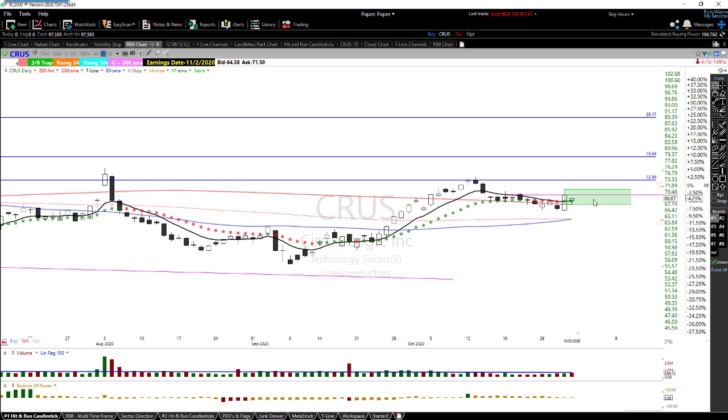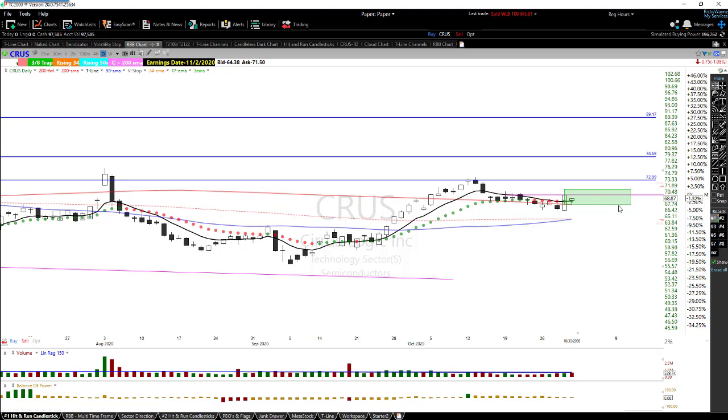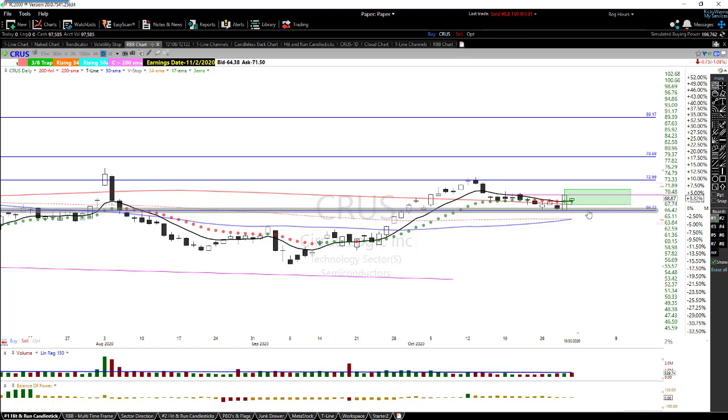I see an entry inside this big green box here, and then, you know, follow through. We talk about follow through, buy on strength, that sort of thing. That's what I'm going to be looking at with over 69.80. Now, I have no problem personally buying down here. But what I'm going to do is put my stop in the low of Thursday's candle, the low end of it.